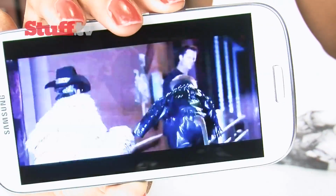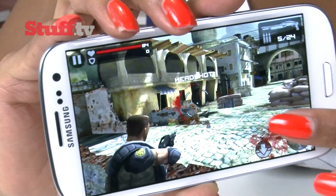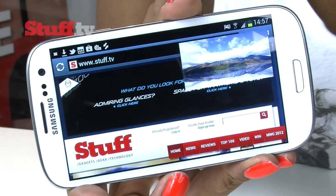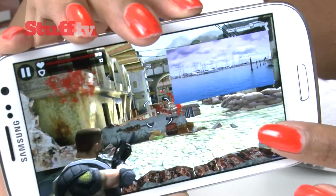The same goes for intensive 3D games from Google Play. Grand Theft Auto 3 and Frontline Commando, for example, perform perfectly with no lag. But it's the pop-up play feature that really shows off its quad-core skills, letting you simultaneously watch a video while doing something else. And as you can see, it doesn't struggle when running a video while playing a round of Frontline Commando.